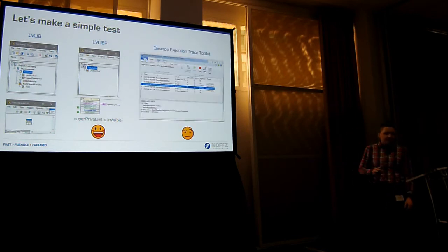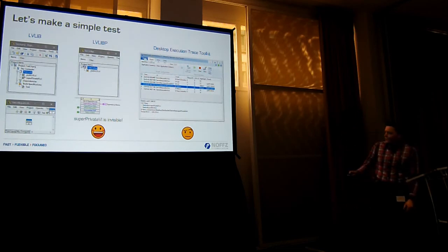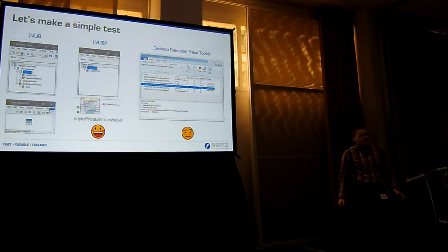But then we started desktop execution tracing. And as you can see, the super private VI is here. Of course, no one told us that the super private VI would be protected, but still we were somehow disappointed.